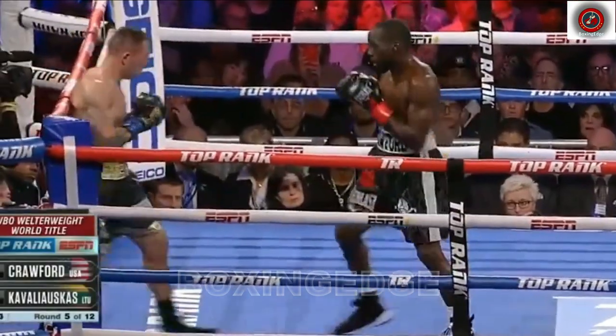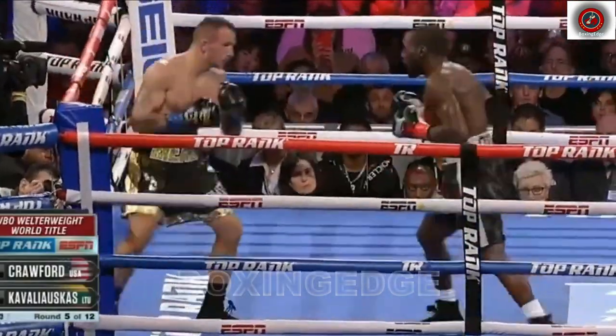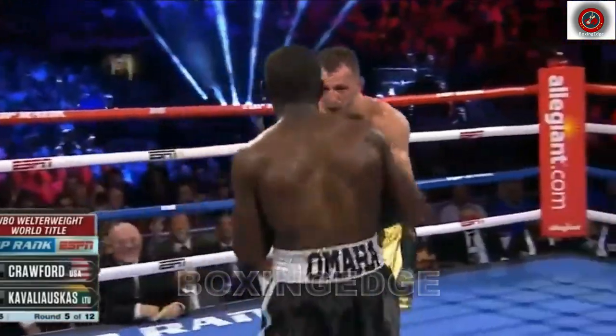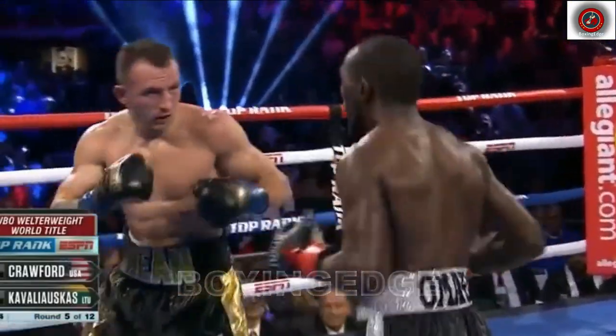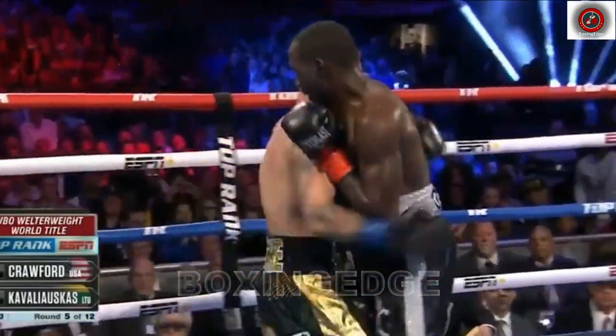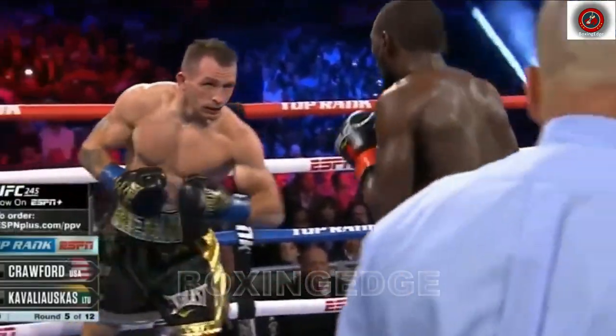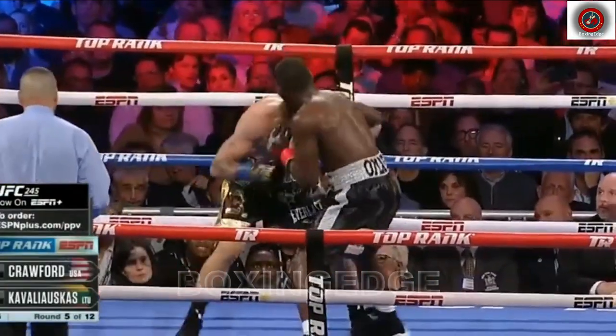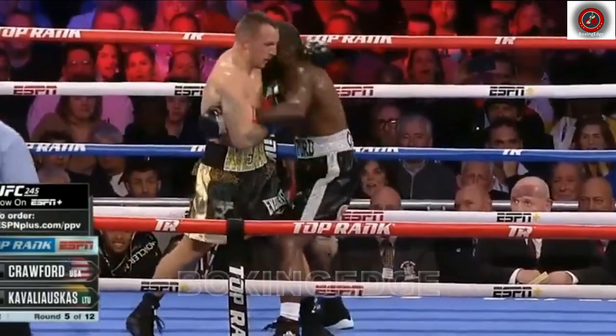He's hurt right now. Kavaliauskas is hurt with that shot. And Bud senses it here. A minute to go in round 5. Bud Crawford, here he is stepping to the challenger, who just moments ago was filled with hope. And now he's willing to come forward with a right hand. Crawford just sniffed something out. He sniffed him out. He knows that he don't like the pressure.